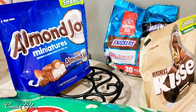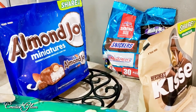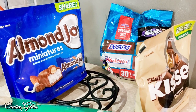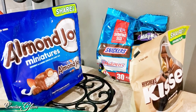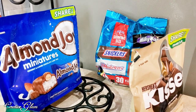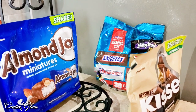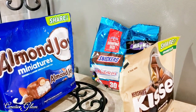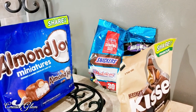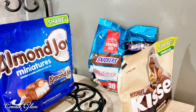I also picked up some candy for my candy dish. Almond Joys, which I like. And then I got some Hershey Kisses with almonds, which I think everybody likes. And then I picked up a mixed bag of candy, of the minis. So I'll put those in the candy dish. And again, you can grab yourself a piece of candy and move on about your way.